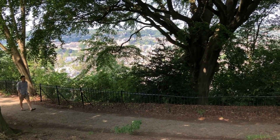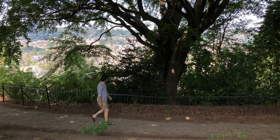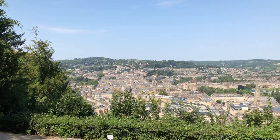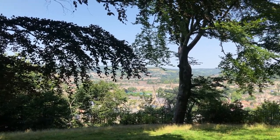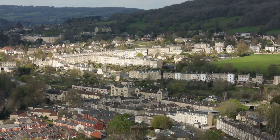The magnificent abbey could be seen from many places, the River Avon, from Alexandra Gardens, a very special quiet place where not many people go to, certainly not many tourists visit it. It is there that you can embrace the view of the entire city and marvel the abbey, which stands tall in the center.